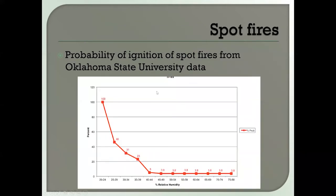But we kind of know when spot fires are going to happen. Oklahoma State University did this study and basically made this data where if you're burning and it's 20 to 24% humidity, there's virtually 100% chance of a spot fire igniting if it lands in a receptive fuel bed. So it doesn't mean that within 20 to 24% humidity there's a 100% chance you're going to have a spot fire. What it means is that if an ember gets up and over your fire line and lands in a receptive fuel bed, there's nearly 100% chance that it's going to ignite a fire.